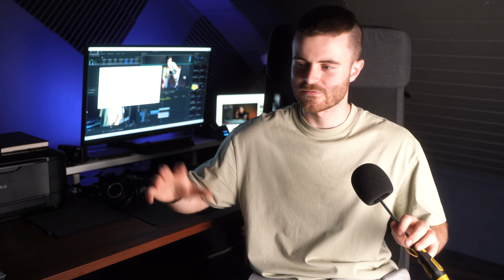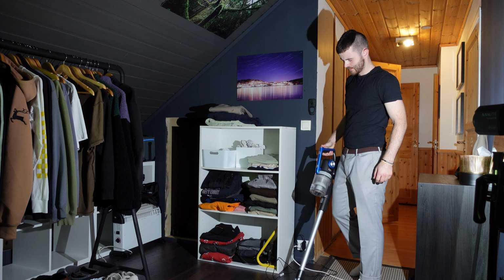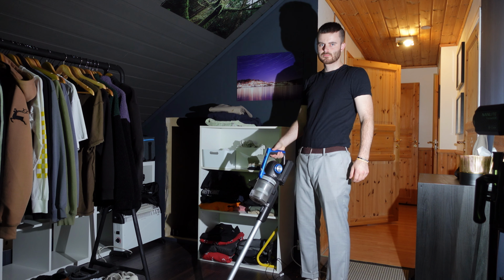So it's not the time alone, it's the simple task of having to do all the stuff around it. And with this portable one, it's just taking off the handle and then starting. Having this is a game changer.